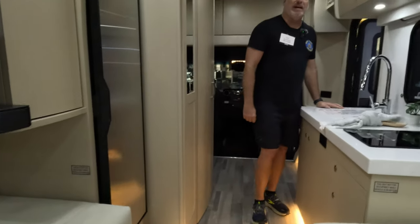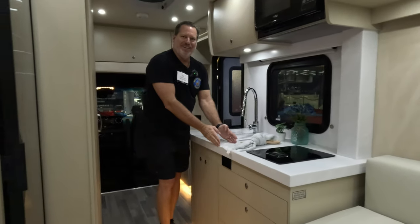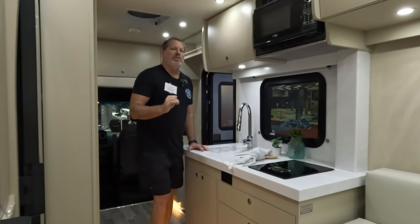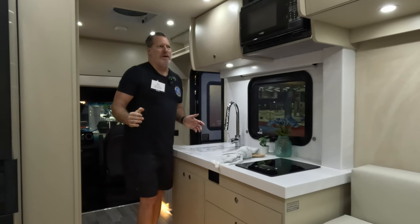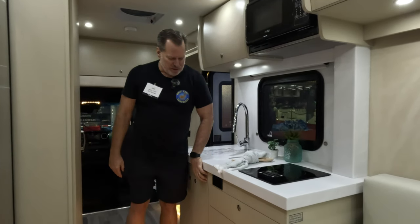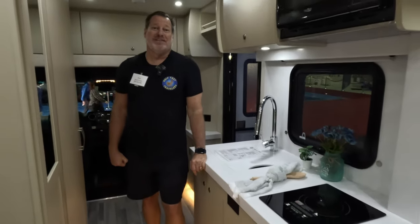Look at the size of this kitchen. Rose loves this kitchen. It is about three to 4 inches wider than the Class B van. You can certainly see the advantages of a B plus over a B when it comes to inside space. I mean, this kitchen is amazing. It's got the induction cooktop that she likes. Plenty of storage, there's lots of drawers. But let me show you the part that Rose likes the best.